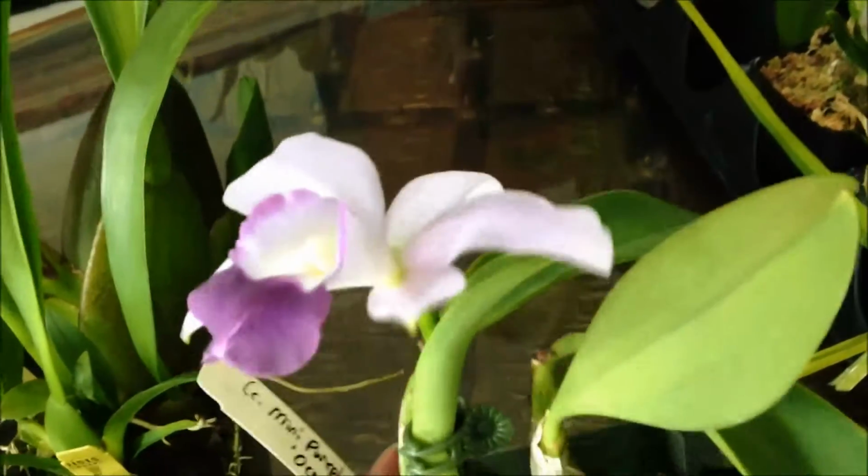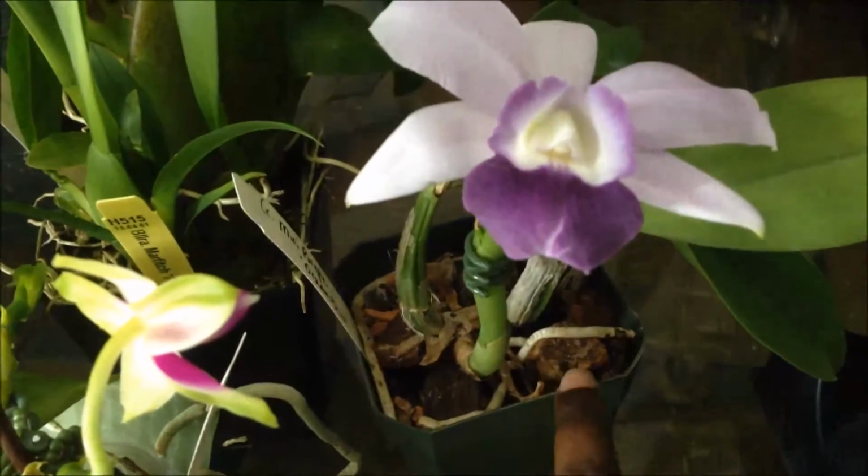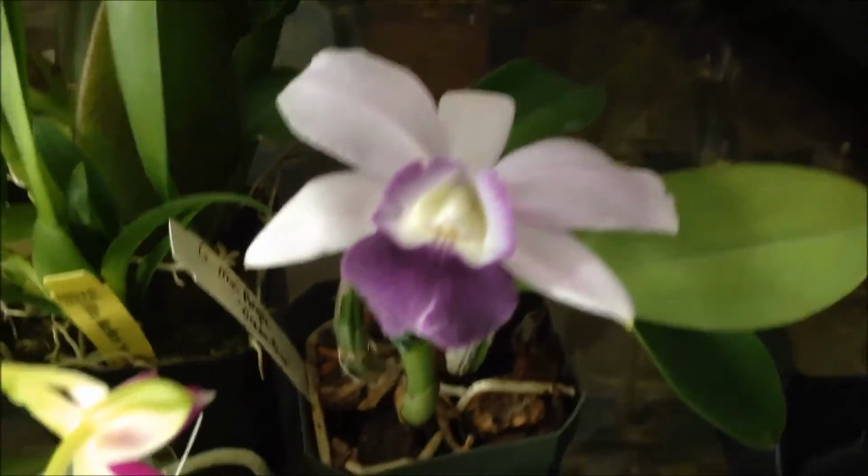There's a side view of her. Okay, so I will enjoy her blooms for a while too. And she's recently been repotted, I was told, so not to repot her until she fills up this pot. So that was my haul.